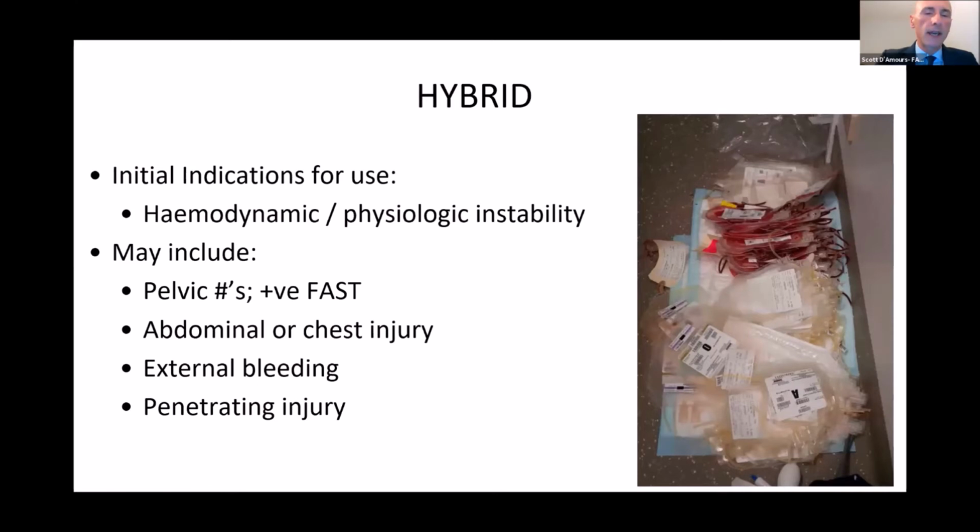So when we started using this, the initial indications for use were really any patient that had hemodynamic instability or physiologic instability who needed hemorrhage control, and the patterns of injury that we were looking for that we thought would be most useful, at least initially, were pelvic fractures, especially pelvic fractures with hemodynamic instability, patients with positive FAST, and that included a lot of patients that had really any form of abdominal or chest injury, and the vast majority of this was blunt injury. Patients with external bleeding could also be accessed in this unit. Much of that would be controlled operatively, but some of that could be controlled by endovascular means as well.